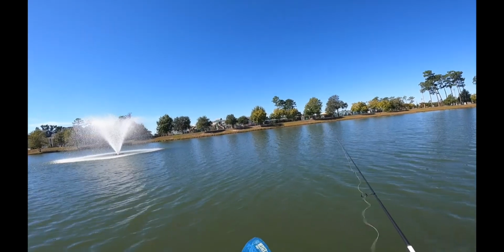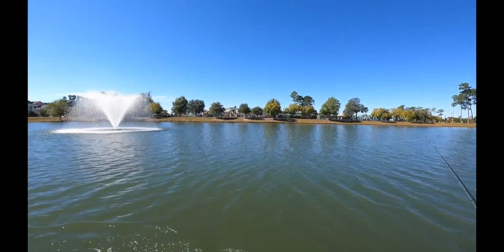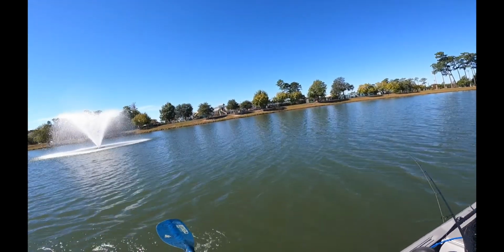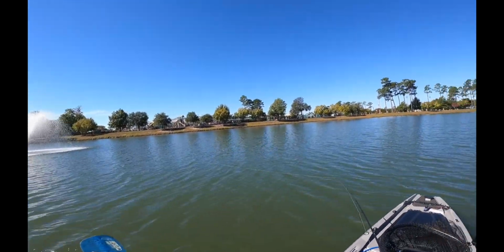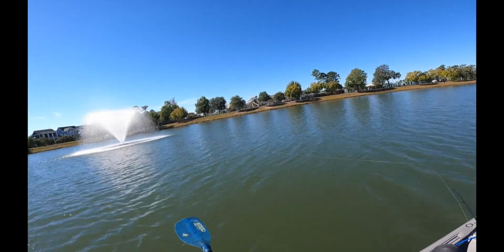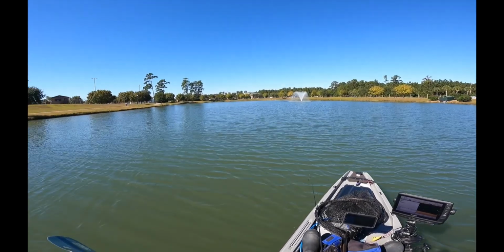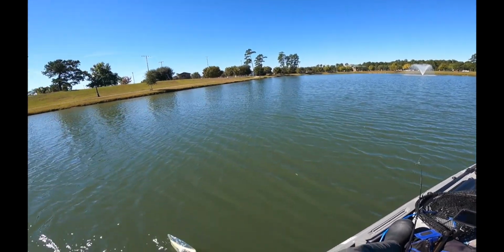So we got a silver minnow-like rattle trap on. So I figured before I hit this area, I might as well hit the pond one more time and see if this flash will bring him. Looks like we're coming up on another fountain, so we'll try this.